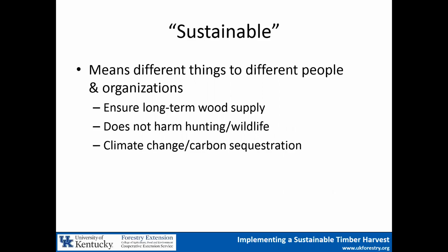So the word sustainable is a really nebulous word that means different things to different people, and to some people it doesn't really mean anything. So it's important to talk about what sustainable timber practice is. And during this presentation, we're going to talk a lot about the things that I and other natural resource professionals think it's important that woodland owners know about sustainable practices.